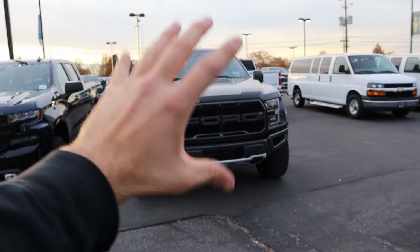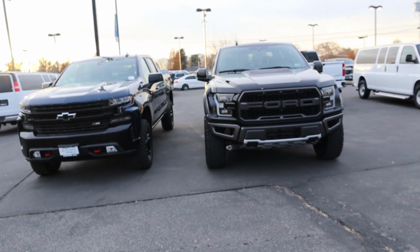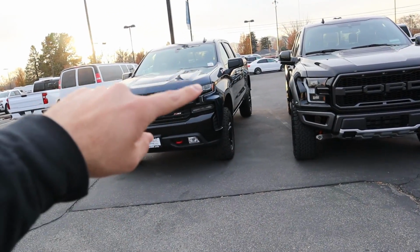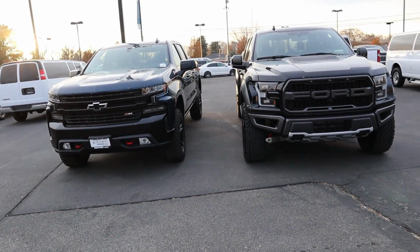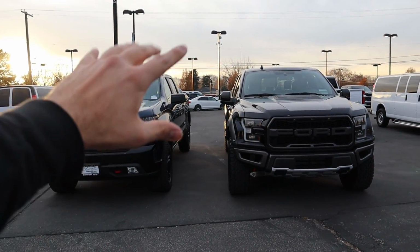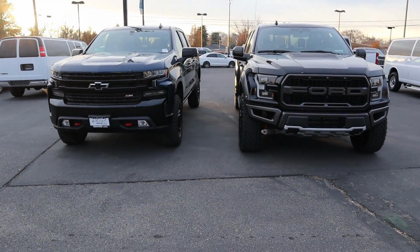But let's talk about looks first and foremost. For a standard body truck, that looks really good. Obviously, this looks good because it's got the wide body on it, but I mean, you're not really comparing apples to apples. I love the color on this Trail Boss. I like the black door handles, red tow hooks, everything there is really cool. So from the looks department, the Raptor slightly wins, but I can see how someone might like the Trail Boss better. Interior, the Raptor wins. However, the back seat, the door panel is nicer on the Trail Boss, in my opinion.